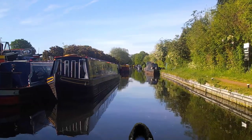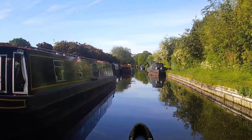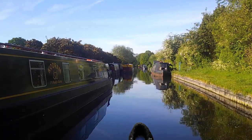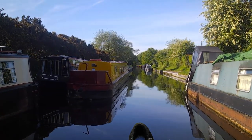You need to go very careful through here. There's a lot of boats moored up, double-breasted in some cases. On the left we've got long-term moorings, which I think are all part of the boatyard. And on the right we have visitor moorings. I bet this gets interesting when the canal's busy.